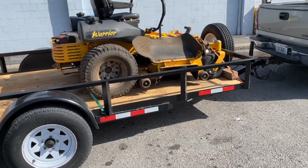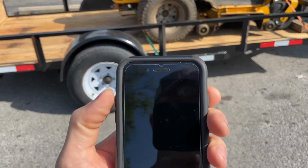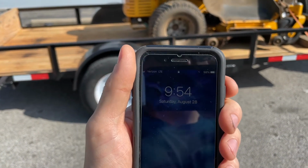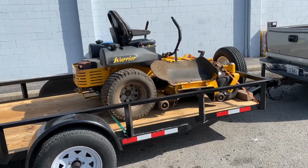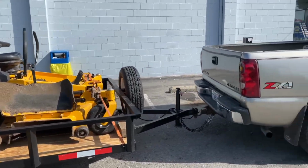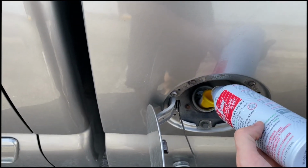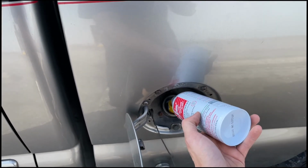So the time now is Saturday, August 28th, we'll call it 10 o'clock. So here's the mower. I'll go over a little bit more when we get it back home. I'm gonna run in here, get what I need, and we'll get back on the road. Okay, to take care of the old girl. She's put in a hard day's work so far.